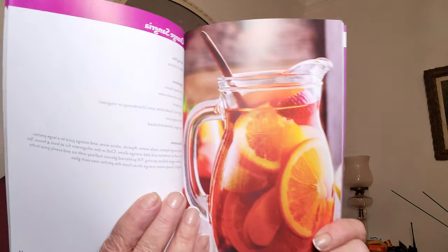Hold on 1 second. This is Orange Sangria. These books run about, I don't know, 60, 70 pages. So, you know, it's not a big, thick book. I don't care much for big, thick ones. And then this last one is Comfort Foods Made Simple. And the first picture is a shepherd's pie. And then you have Irish stew. So I'm going to try that.